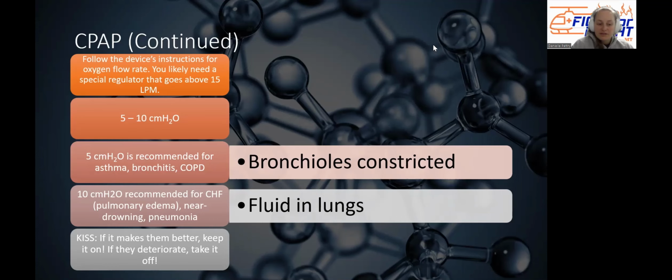Fluid in the lungs. So that would be congestive heart failure or any cause of pulmonary edema. Somebody that has a near drowning, somebody that has pneumonia. Things where there's actually fluid in the lungs that we need to forcefully push that fluid out of the way. We're going to crank this guy all the way up to 10 centimeters of water and get the maximum amount of pressure to push that fluid out of our way so we can get that oxygen through the alveoli and out into the bloodstream.